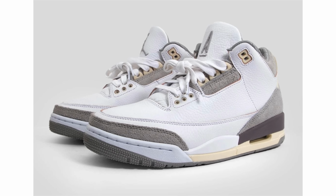A Ma Maniere recently announced release details for their upcoming collaboration on the Air Jordan 3. There's a total of 3 steps, and I'm going to read straight from their press release, so there won't be any confusion. First up is the women's early access.